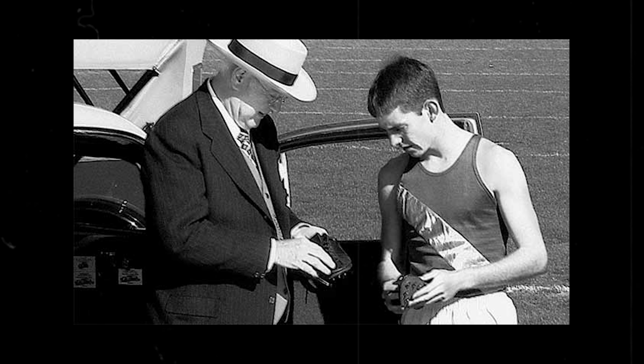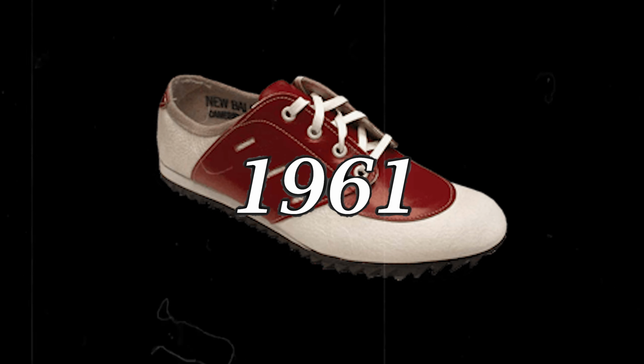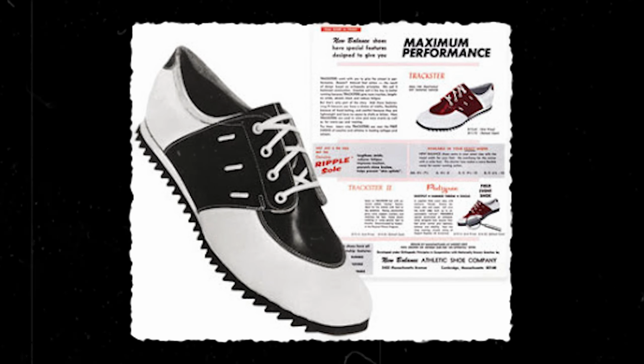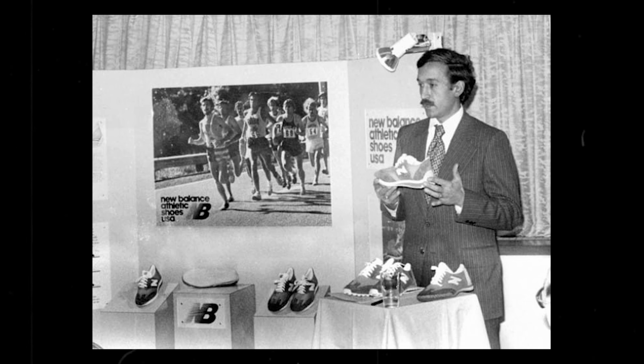This dedication to quality and their users' needs can be seen through the remainder of their history. In 1961, the first commercially available shoe, the Trackster, was the only running shoe that came in varying widths. The use of human-centered design is evident, as New Balance identified runners' needs for a range of widths and designed a shoe to cater for this.